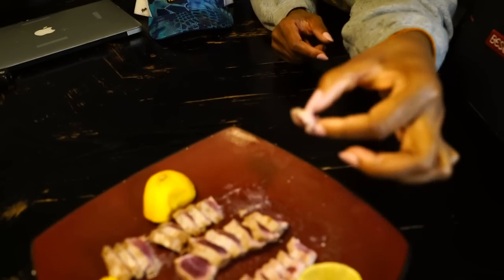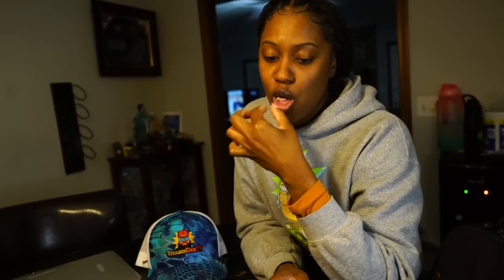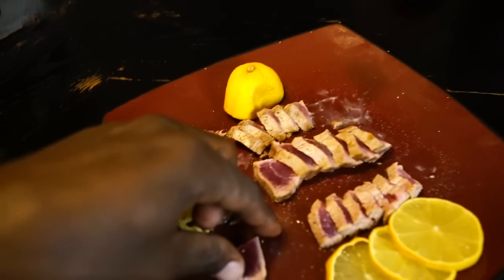Why do you say because I'm not scared? Because people are afraid to eat it, and I'm not afraid to eat it. Mm. They all kind of look the same to me. It's good, just say it's good. I said that.